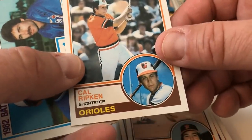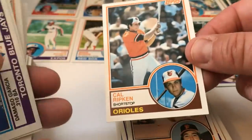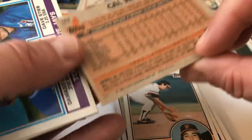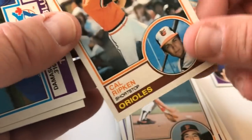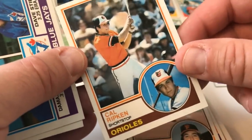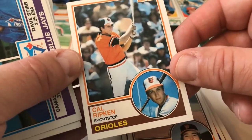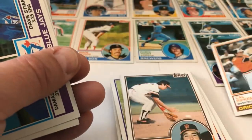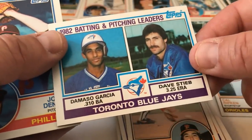Cal Ripken! I don't have this card. Yeah! There you go, baby. That is nice. Lost center, but that's cool. Ripken. Is he on this list? This card is not worth very much, I don't think, at all. I mean, it's amazing, though, but it's still a great card, and we're going to put it right there with Mr. Ryne Sandberg. Okay, almost done.